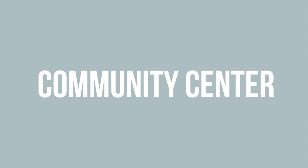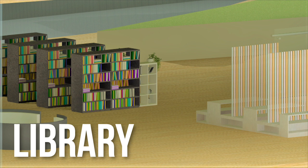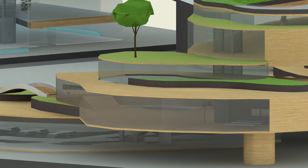The Community Center. The Shimmer has a community center containing an IT center, a library, a student study room, and some seating areas. Knowing the needs from the residents, the IT center provides free internet access. They may also socialize in the seating area.